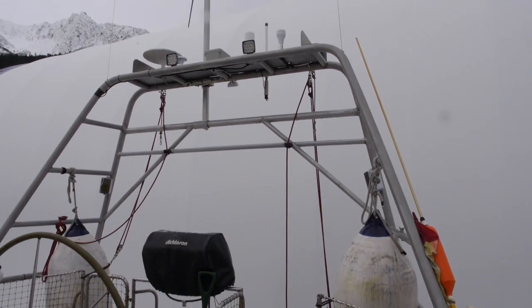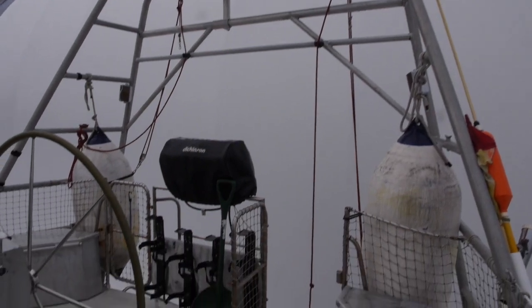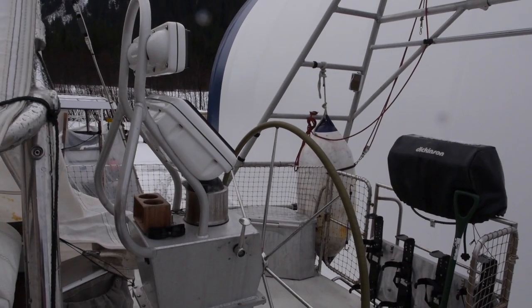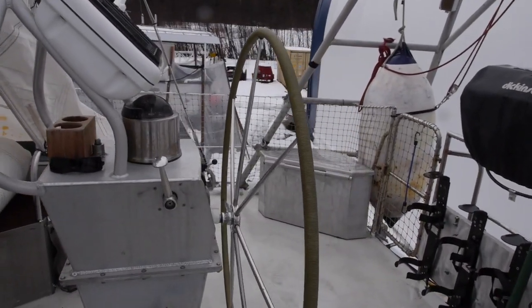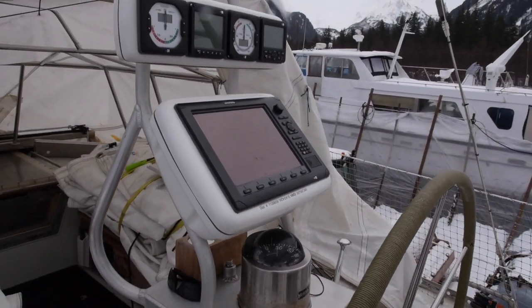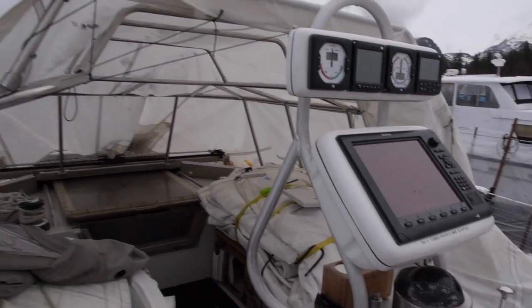There's a custom built arch that has all of the instrument sensors. Heavy duty helm. So this boat has twin diesel engines. That's why you see 2 controls there for the engines.